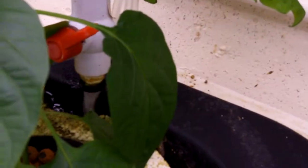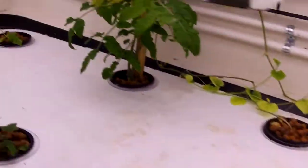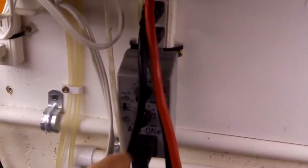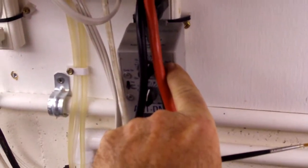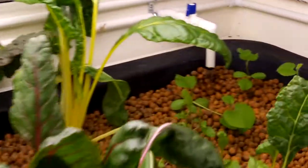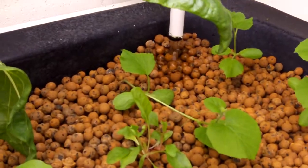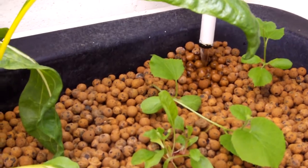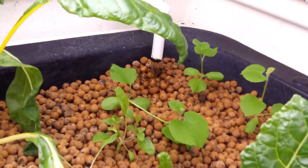There's our little intake for the raft system. That runs 24/7. Kick off the water on these other grow beds just to show how that works. And there it is filling, and that'll run for about 15 minutes and then stop every hour on the hour. Keeps the plants' nutrients flowing.